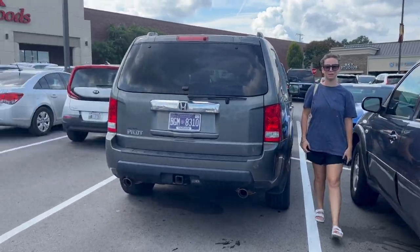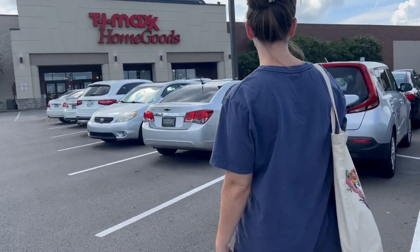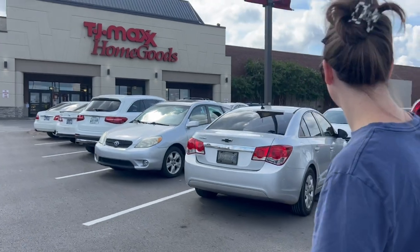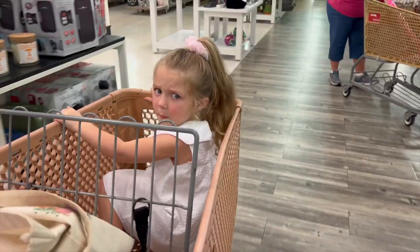Go stand on that parking spot. Here we go. Look at all the burnt over the line in the front. Wave at the camera.